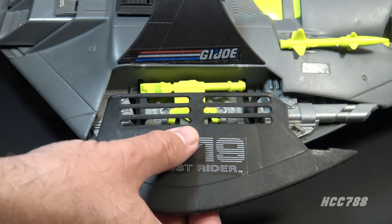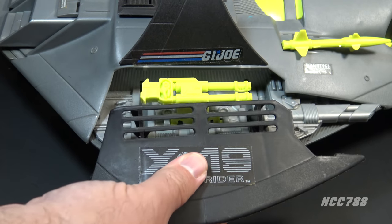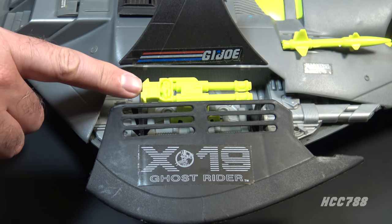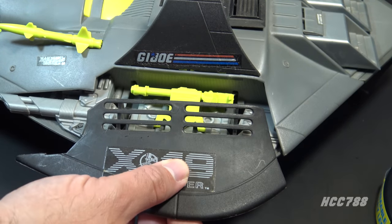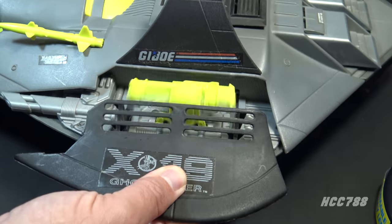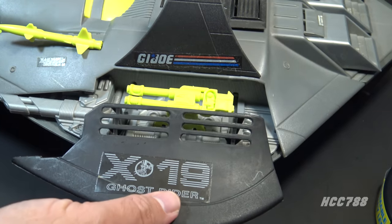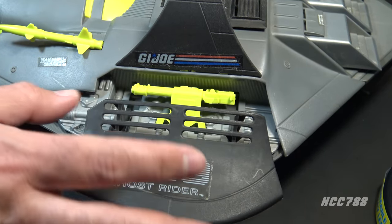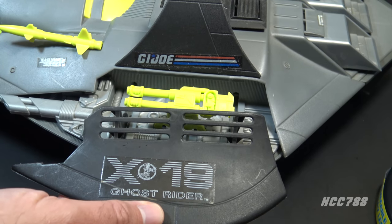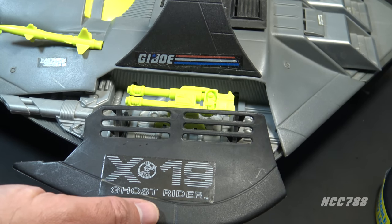Slide the wing out, and when you slide it out far enough, it will pop up this hidden yellow-green laser gun. It has the same on both sides, and these pieces are really annoying. The wing will just keep sliding out until it comes completely off. This laser gun can also come off very easily. This is a nice little piece of engineering, but the plastic needed to be much more sturdy in order for it to work well.